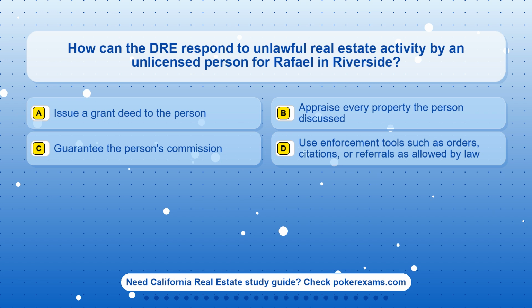Question 20. How can the DRE respond to unlawful real estate activity by an unlicensed person for Rafael in Riverside? Option A. Issue a grant deed to the person. Option B. Appraise every property the person discussed. Option C. Guarantee the person's commission. Option D. Use enforcement tools such as orders, citations, or referrals as allowed by law.